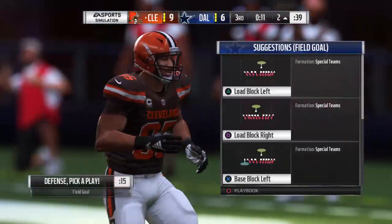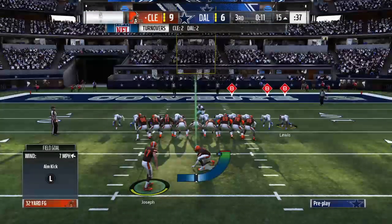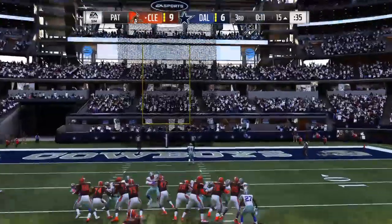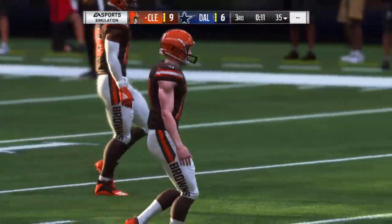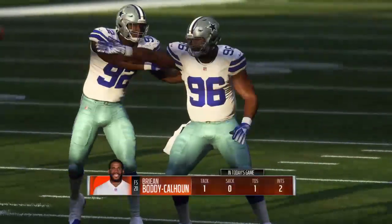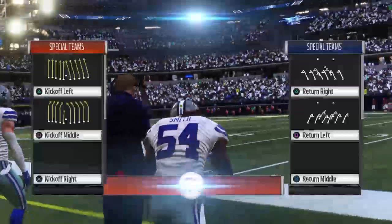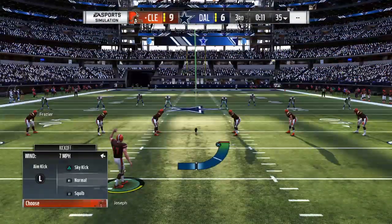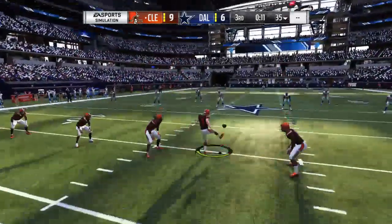So a pick six there out of the nickel package. They went with 5 DBs. Almost becoming the base package in the NFL is the nickel. Hard to throw against. That was demonstrated one more time. A pick six going the other way. So they'll get another shot on offense following that pick six.